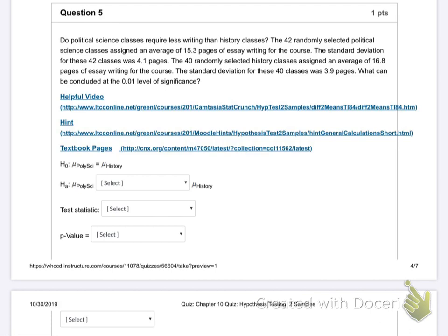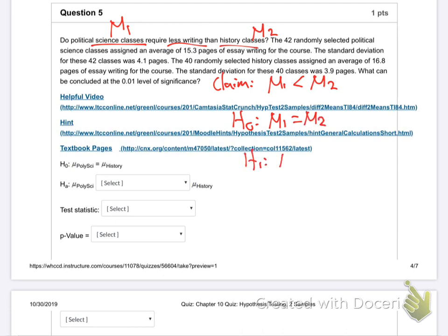Do poli-sci classes require less writing than history? We did this one too. So, okay, the claim: these are means, not percentages. So the claim is mu1 is less than mu2, right? Poli-sci is mu1, and history is mu2. So the H0, of course, is equals, and the H1, mu1 less than mu2.